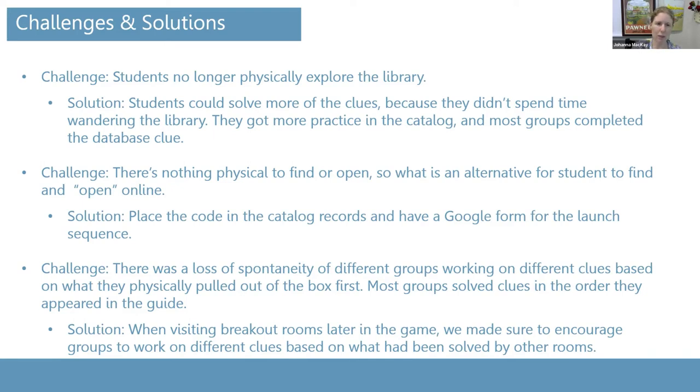We lucked out with this year's theme being like a launch code, because the other issue was how do we actually hide the clues that you need to find? So it worked out that we just figured out you could stick them in the catalog record. So each piece of the launch code just was able to go in there, and that was kind of our workaround for that.